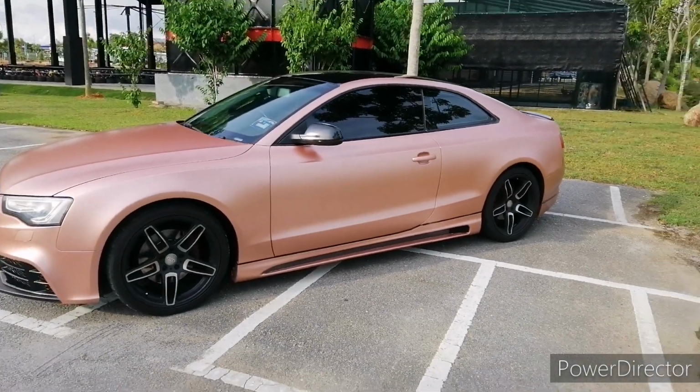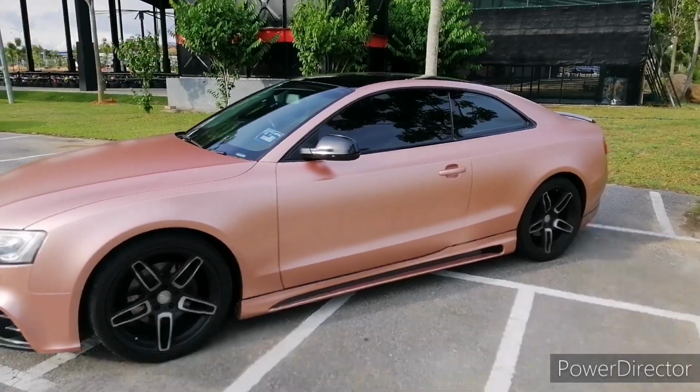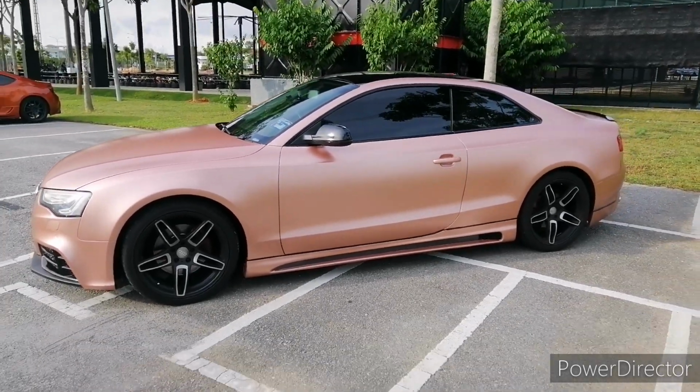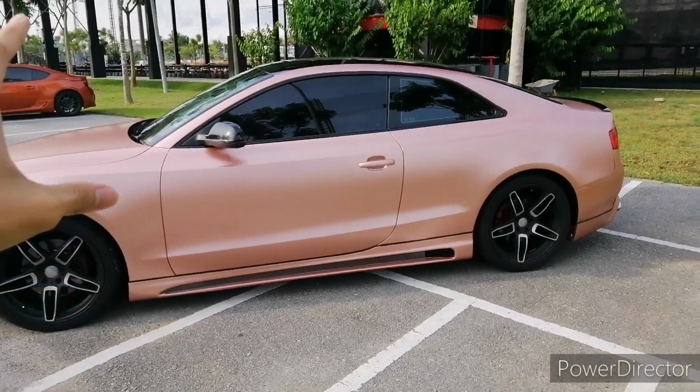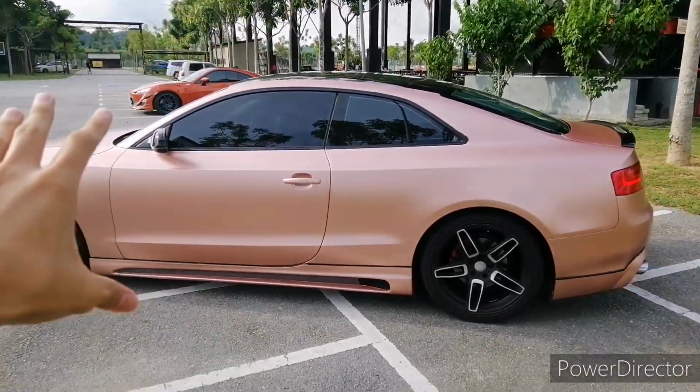So yeah, this is my walk around video of this Audi A5 Coupe. So if you have any comments regarding this 2012 Audi A5 Coupe, you can comment down below and let me know what you think about this car.